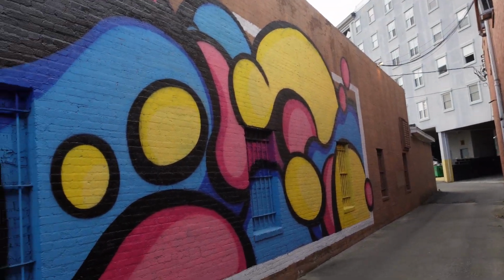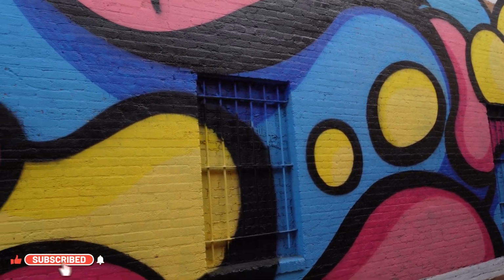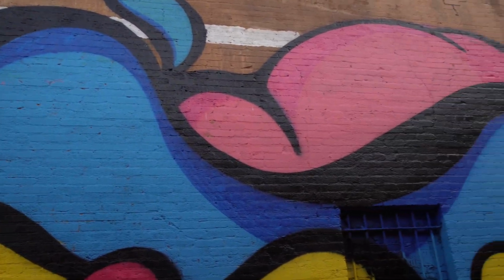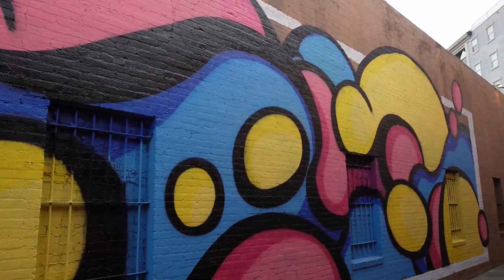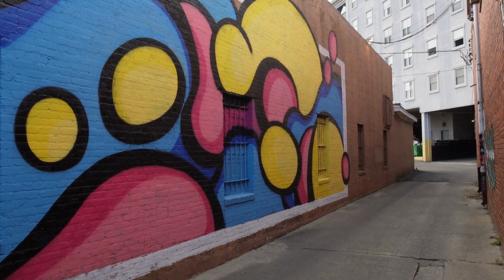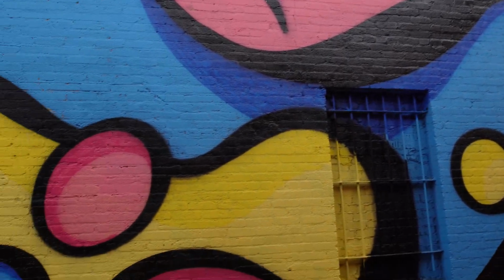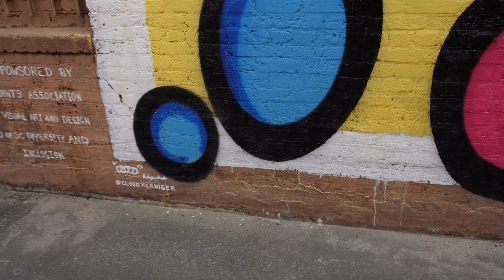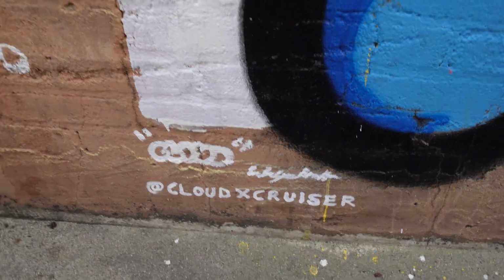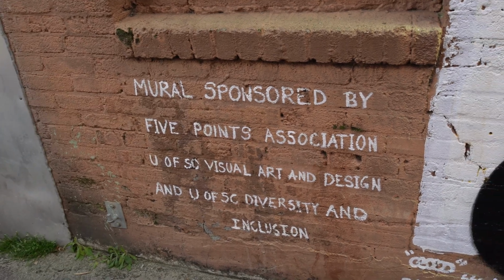So this mural is from the University of South Carolina's Visual Arts Department. Design. The view of South Carolina's diversity and inclusion. It's pretty neat. Doesn't actually say who painted it though. Oh, it does. Cloud Cruiser. So check out @CloudXCruiser. It's the person who painted this. It's pretty neat. We'll show a close up of that. Cloud Cruiser. The other ones that we looked at didn't have any signatures or anything on them. This is the first time I've seen anything that says who painted it.